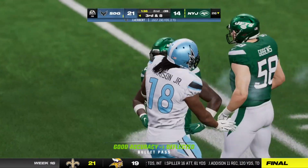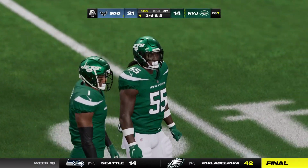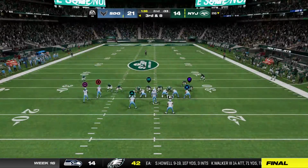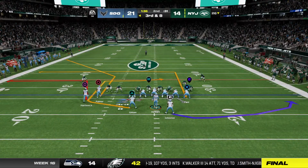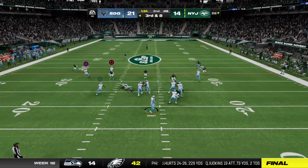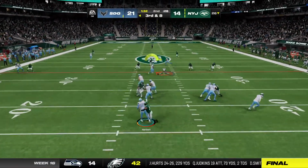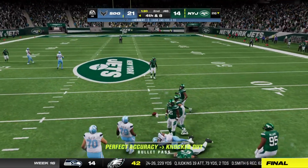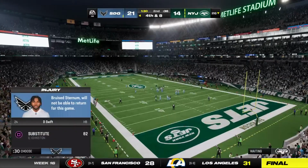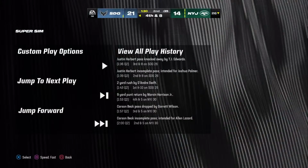Now, meanwhile, a pass that should have been intercepted, but it winds up falling incomplete. Those are the words you dream of as defenders. I think if he gets eyes on the ball a little bit earlier, he might come away with it. Instead, it's going to wind up as just an incomplete pass. And that is incomplete. Oh, he had a defender right there with him and forced that to the ground.